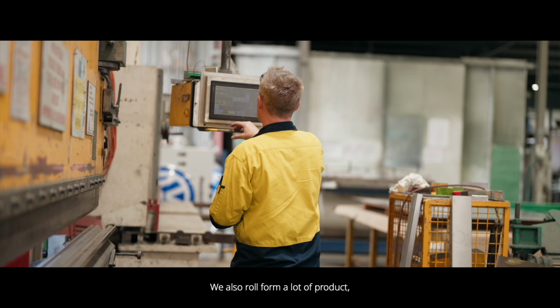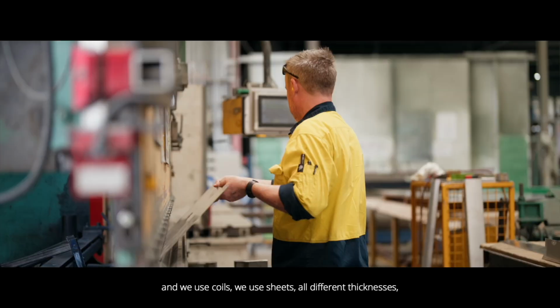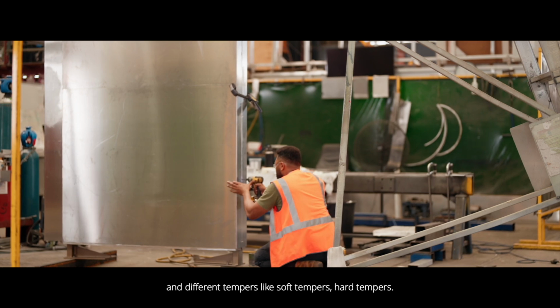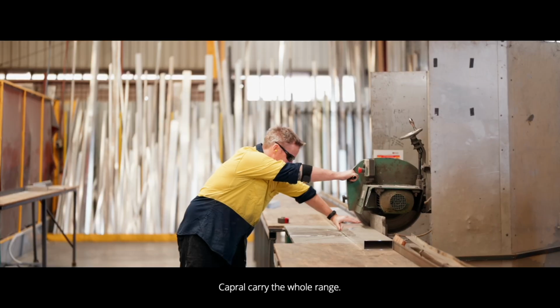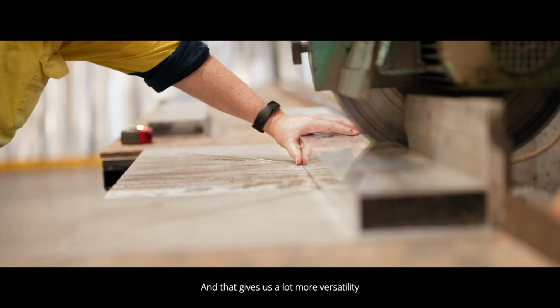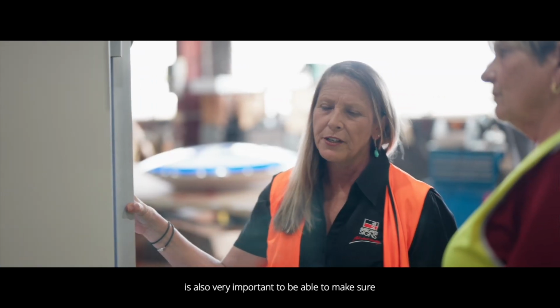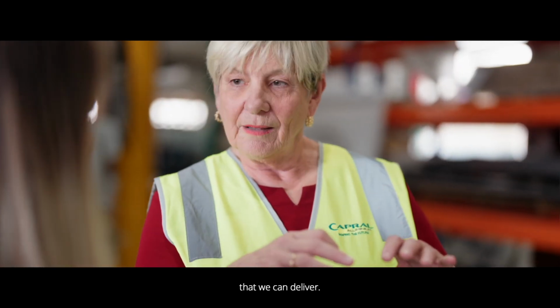We also roll form a lot of product, and we use coils, we use sheets, all different thicknesses and different tempers, like soft tempers, hard tempers. Capral carry the whole range, and that gives us a lot more versatility. And the technical expertise behind that is also very important to be able to make sure that we can deliver.